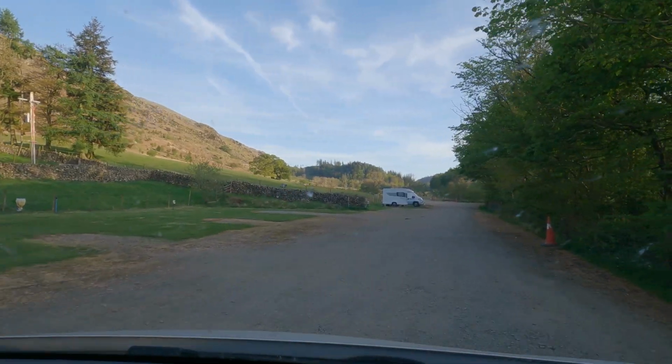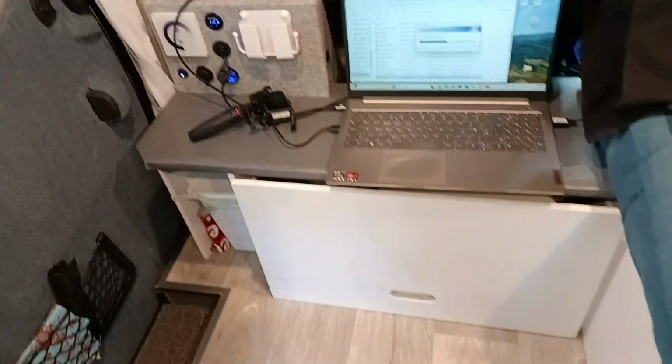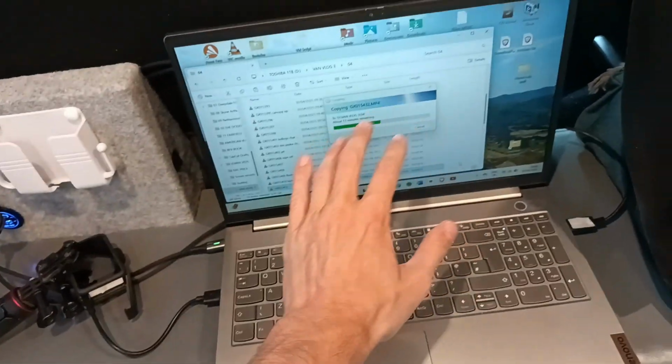And I'm back, home sweet home, eh? Right, I'm back in my spot then, which is cool. So I'm back on my phone just temporarily because, let me spin you around, I'm dying to see what those shots of the lake have come out like. So I'm straight back onto my laptop, transferring over so I can have a look.